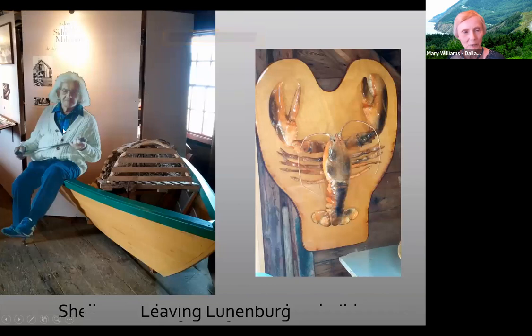This is a cardboard cutout of a fellow who worked at building dories his entire life, something like 50 years. And he's the champion dory builder. He made 3 a week for 50 years. His lobster pot. This is a lobster just put on a board, shellacked. The size of them was pretty big.